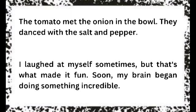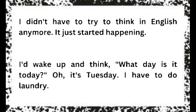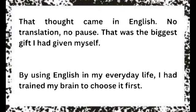Soon, my brain began doing something incredible. I didn't have to try to think in English anymore. It just started happening. I'd wake up and think, what day is it today? Oh, it's Tuesday. I have to do laundry. That thought came in English. No translation, no pause. That was the biggest gift I had given myself.